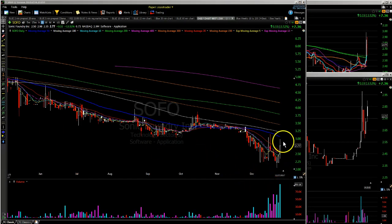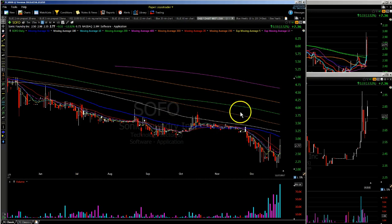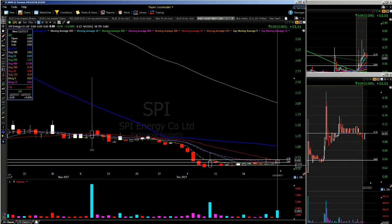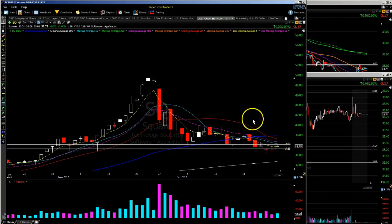SOFO. Another light volume stock, 89,000 shares in this name, still below the 50 SMA. It's probably going to be spready, but the expanding volume, so I figured I'll put it out there because these small ones can really get going. So maybe volume will come in on SOFO. So keep your eye on that one. SPI was another solar name that was moving. We actually got a day trade in this one. Went up to 80 cents. We got in at 71 cents on SPI. So maybe that one wants to make a move tomorrow also.